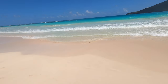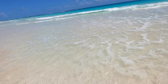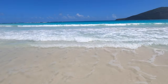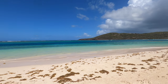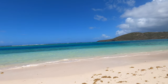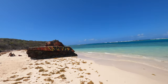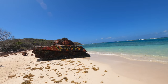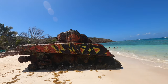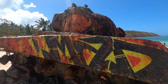We picked up some groceries at the local store, headed back over to Flamenco Beach for the afternoon to watch the colors of the water change as the sun made its way through the sky in different positions of the day. As we were walking down the beach, we noticed one of the main tourist attractions here on the island, and that is an old tank that was actually used by the US military in the 80s when this island used to be a missile testing site. As you can see here, people climb on it, take pictures, all sorts of things like that. It's a great photo op.